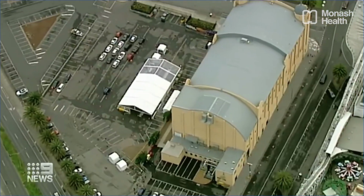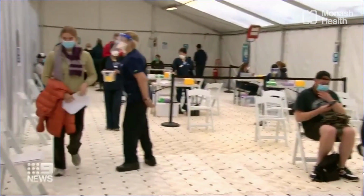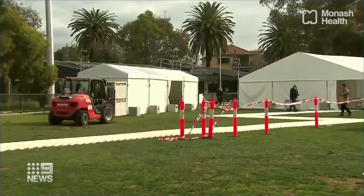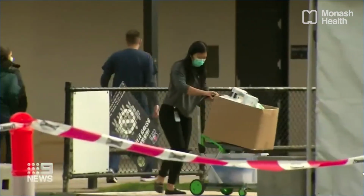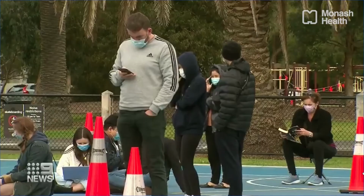A new testing site at the Palais Theatre drew numbers. As the threat grows, so too the resources being deployed in the area. This vaccine hub at Peanut Farm Reserve was set up in hours, and as word spread, a long queue formed before the site was even operational.